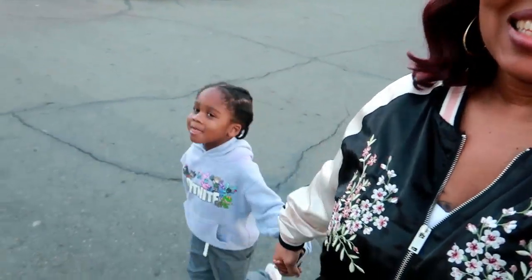Look who's with me. Say hi. Hi. We are at the 99-cent store. You guys always ask me about Pooh Bear, so we are going in the store right now, and I hope you guys want to come with us.